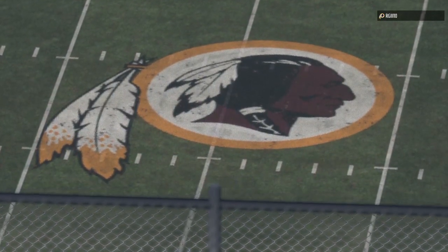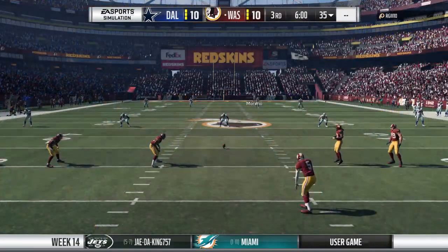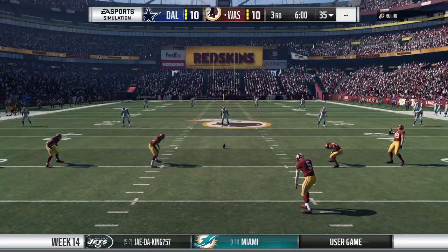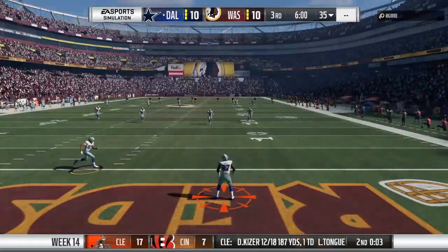10-10 is our score. As we'll send you down the coast to Orlando, where we check in with our friend Larry Ridley and the EA Sports Halftime Report. Larry, both teams appear ready for the fight ahead, and we resume action here in quarter number 3.